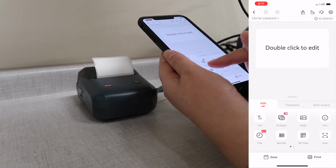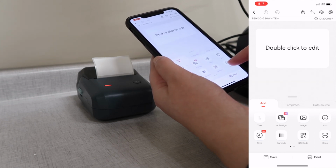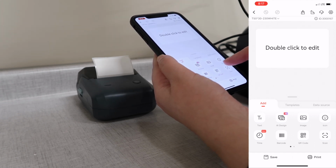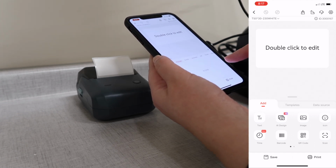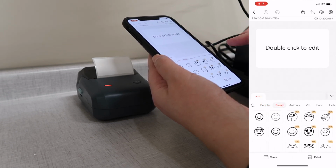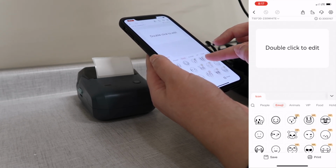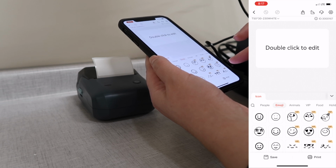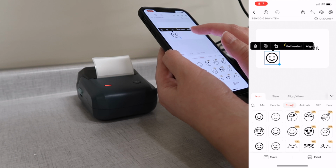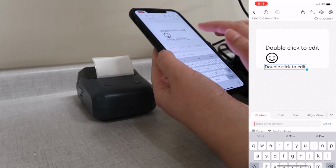It looks like you can add your own. You can do a barcode, a QR code, and it might be cute to do my Class Dojo code. An image, an icon. Oh, cute, look at the icons. I could do a cute little emoji. Oh, I love that. Okay, let's add a text.